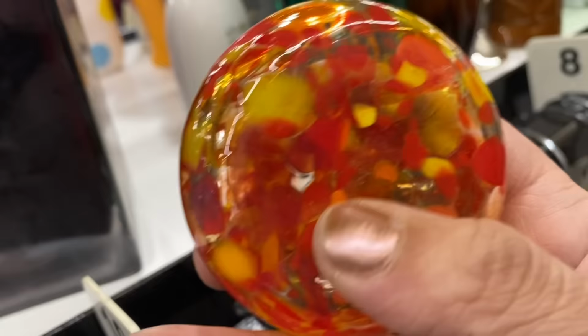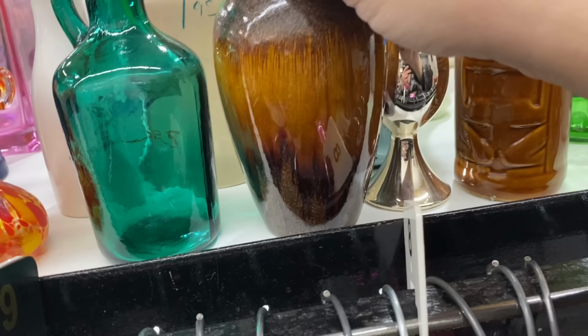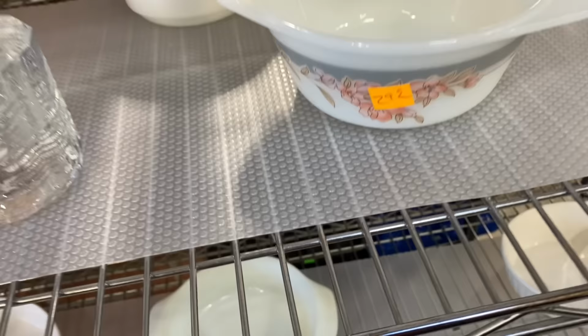$3.99. I think it's hand blown, but looks a little mass produced to me. And I do have my light, so you can rest assured I am looking for uranium everywhere. That is mass produced. And this, oh, could you just cry? That's Anchor Hocking, but that pattern is a thing of history because someone put it in the dishwasher.